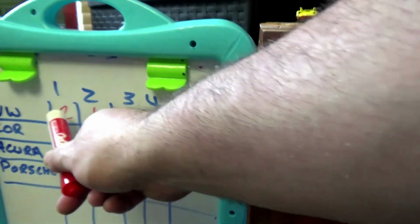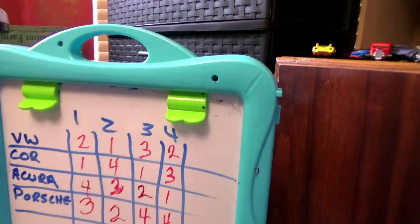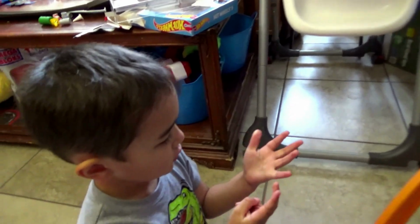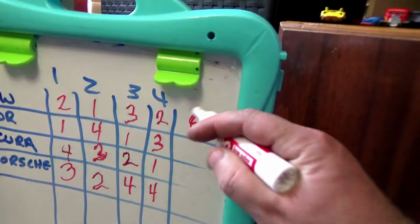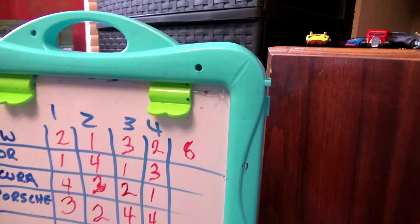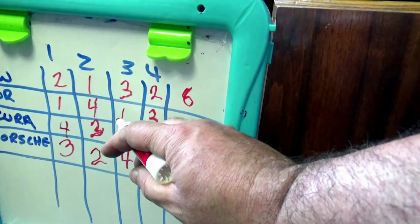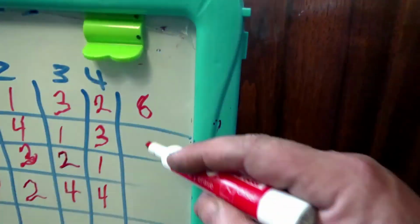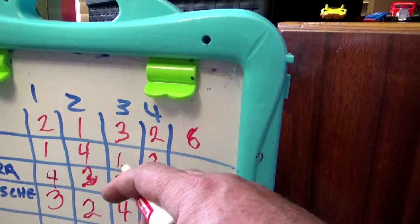Okay, buddy. Oh, we had 3 in the first 2 rounds. And then what's 3 plus 2? 3, 2, 5. That's right. So we got a total of 8. 8 points for the Volkswagen. The Corvette had 5 in the first 2 rounds. And then what's 1 plus 3? 4. That's right. So what is 5 plus 4?